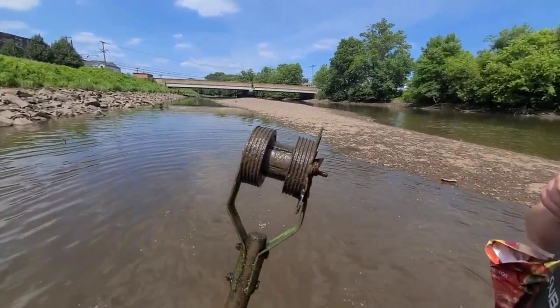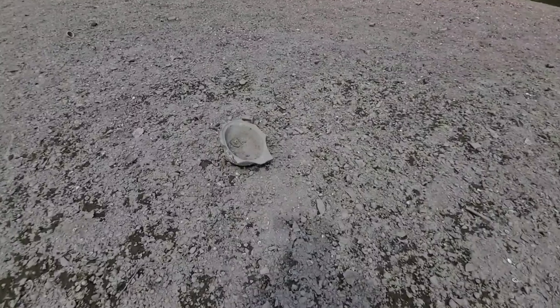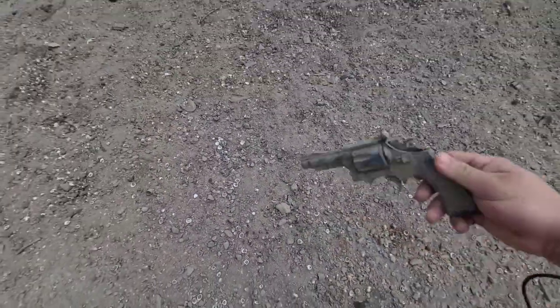Look at that. What is that even used for? That's in a garden of some sort. That's so cool. Sink it up, guys. Not every day you find a sink in the river. All right, guys, I just found... Sonya's gonna freak out right now.